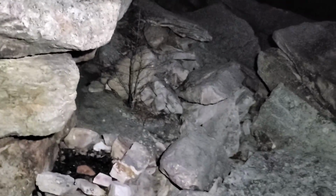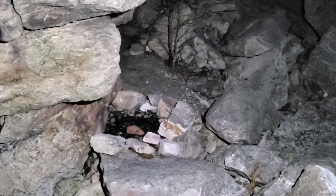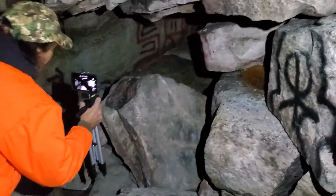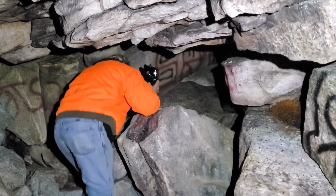Looks like another little fire pit right there. Oh, there's a bug. I didn't see it. Oh, sweet. Wow, that could make for a good shelter. All right, can we spend the night? Wow. I never saw this before. I'm not sleeping in the woods. You wouldn't be sleeping in the woods, you'd be sleeping in the rocks. I'm moving in here. I'm going home.